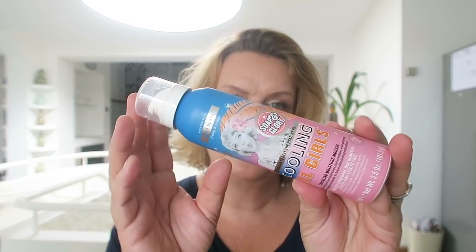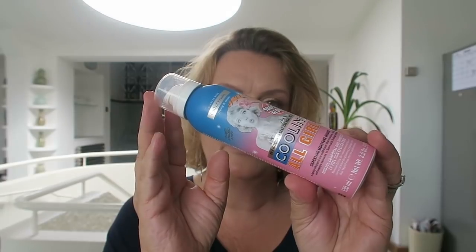Next, let's talk about cooling products. I dragged this out of the cupboard this week. This is the Soap and Glory Cooling All Girls Mousse Spray, Crackling Moisture Mousse it's called. I think I showed this in a haul quite a while ago.